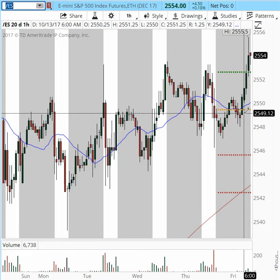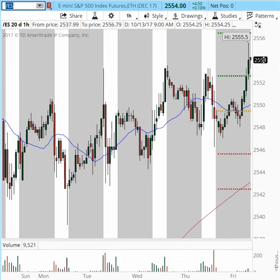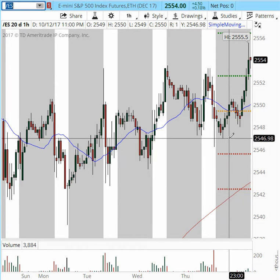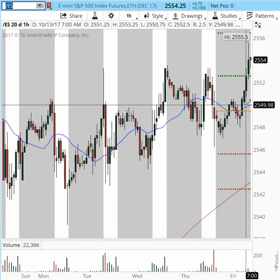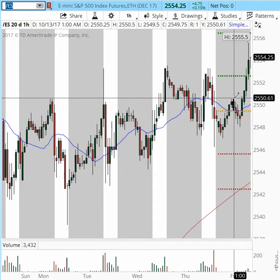You could see that from 5 a.m. Eastern Time, we did blast off to a new high, 25.55. We're up 4 points and a half on the day, up 0.18%. Overnight support 25.47. Secondary support level is at 25.48. And we pushed through this resistance level at 25.50.